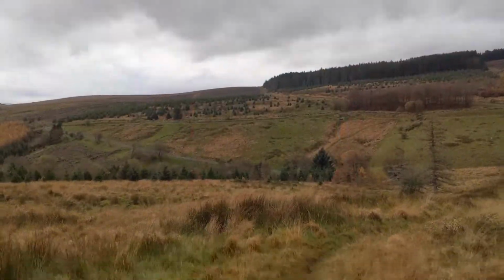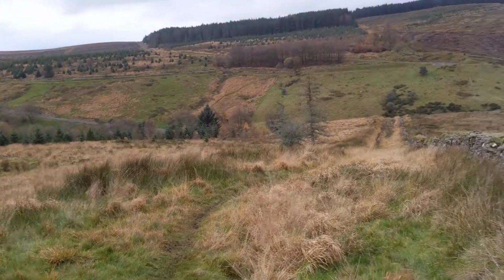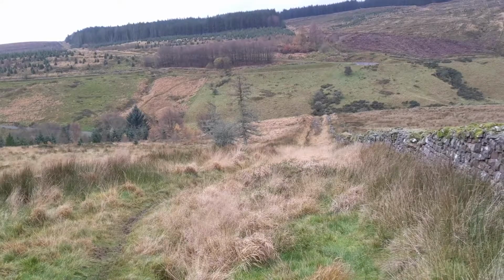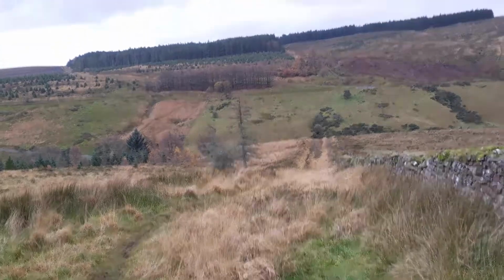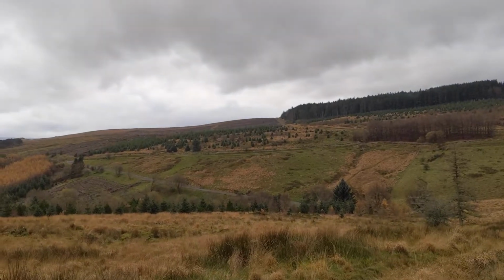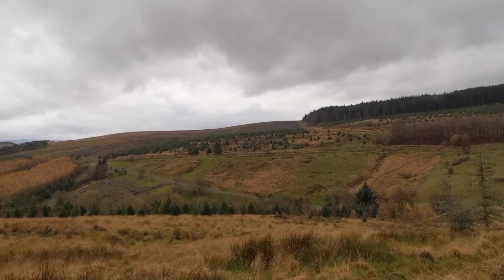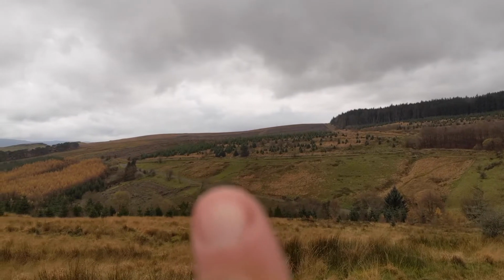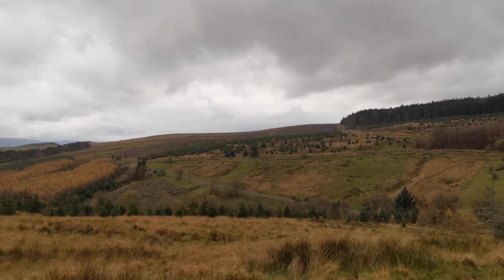Just come up that path, so you're following the wall, the dry stone wall to the right hand side. And I mentioned about the Roman fort. You can just see, where's the camera? There, that's the remains of the Roman fort up there.